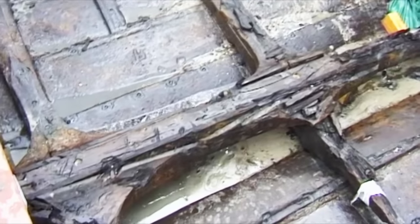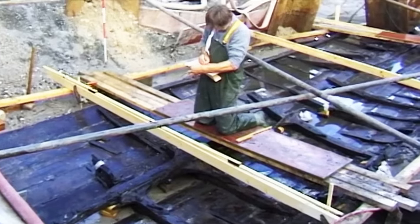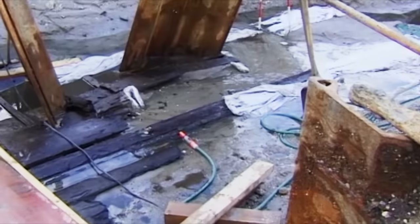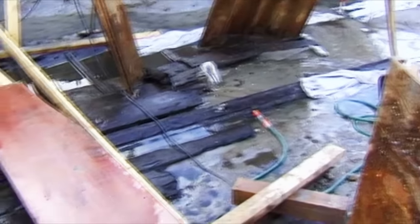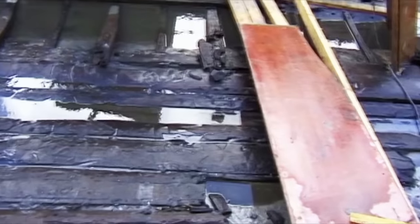Getting the ship's timbers safely onto dry land and over here was an immensely delicate operation. And one of the people responsible for that and then the two-week job of installing them in the exhibition is Christiana Strætkvern, working with curator Gareth Williams.